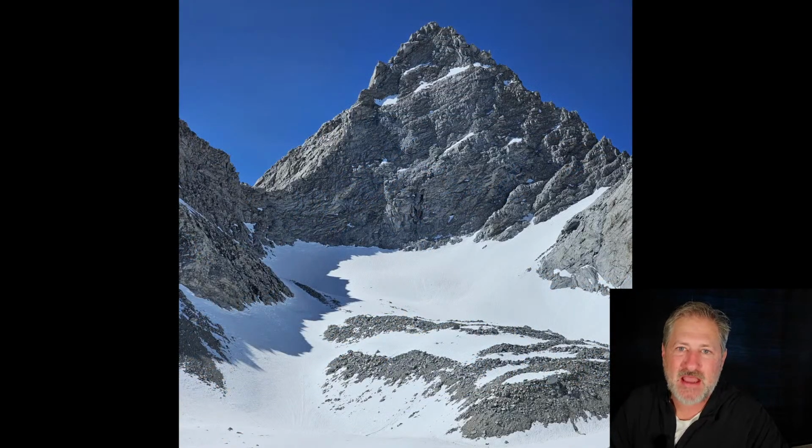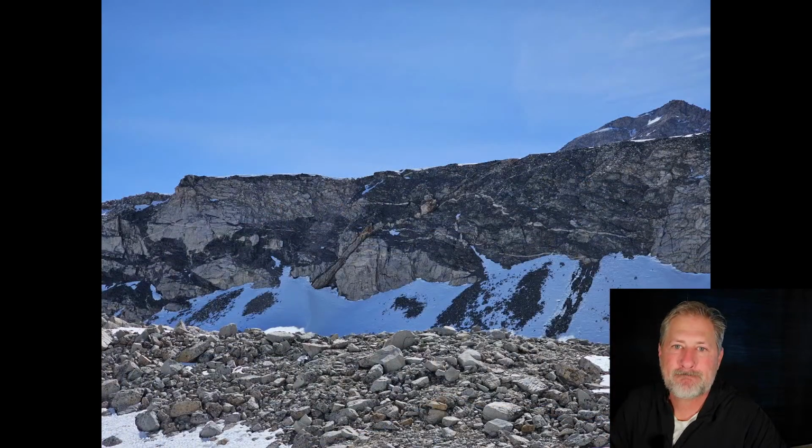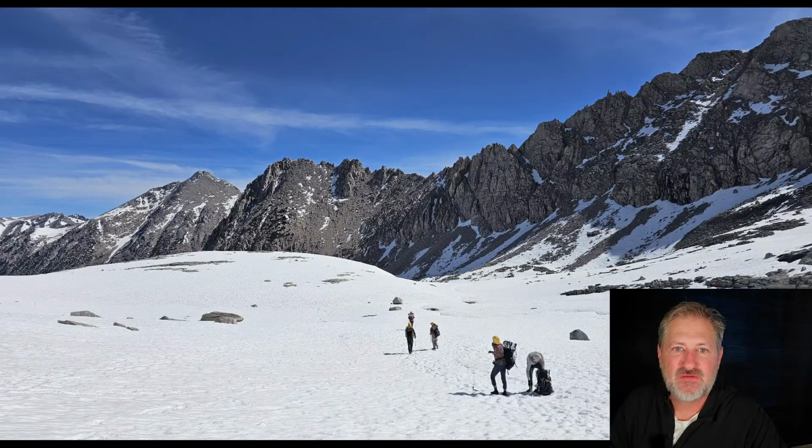That's looking back towards the Pacific Crest Trail pass at Forester. There's just a pyramid-shaped rock to the east that's very close to the trail. And here we are, we're just making our way down out of the snowfield.